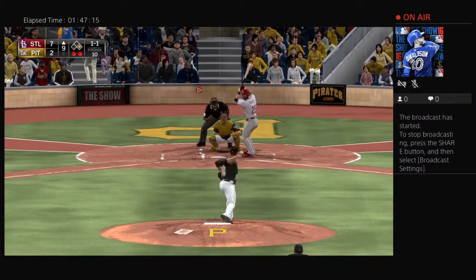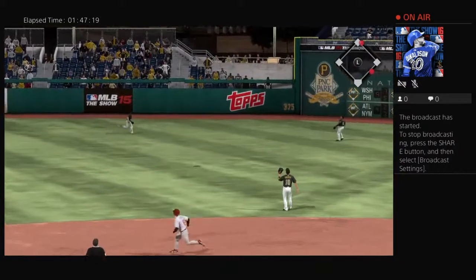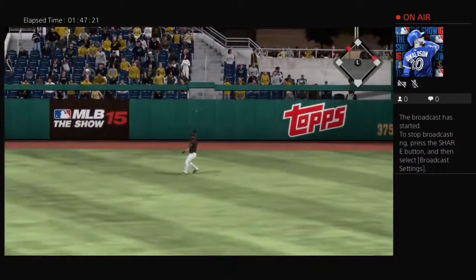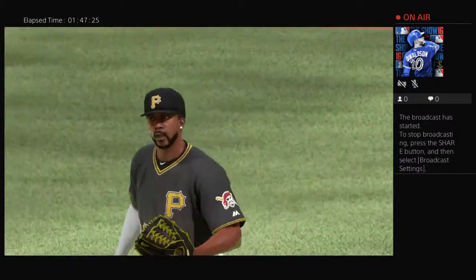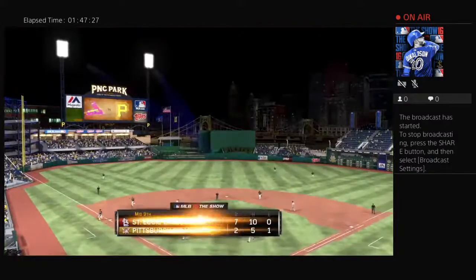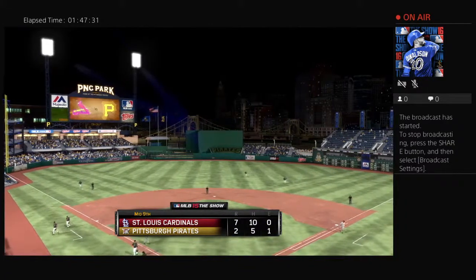Now the 1-1 to Peralta. He goes the other way as this is hit in the air toward the gap in right center. McCutcheon will get there, and he puts it away to retire the side. So they pick up 3 runs on only 2 hits in the inning. No errors and a runner left.